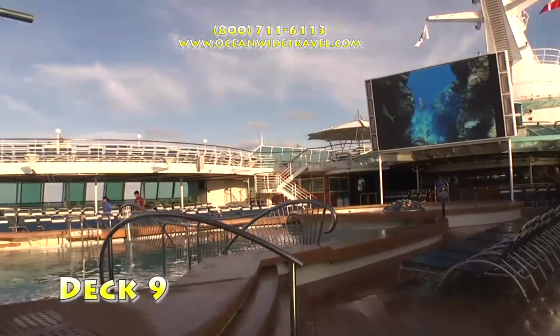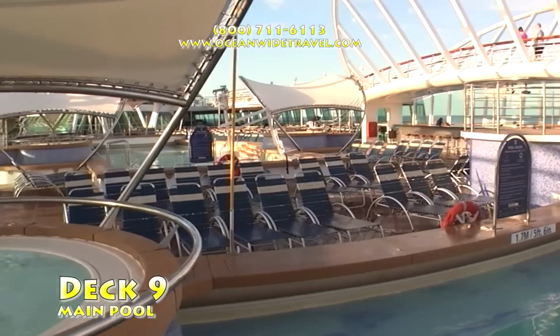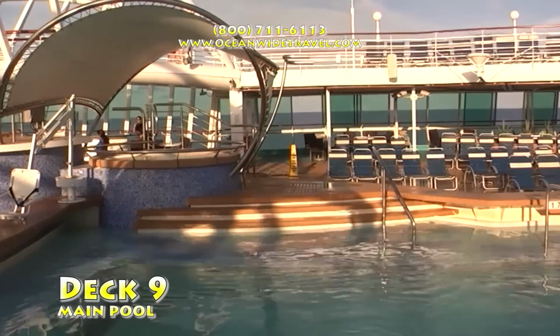Now I would like to point out that there are no lifeguards on duty, so if you'll be sailing with small children, I'd suggest keeping a close eye on them whenever near the pool deck.